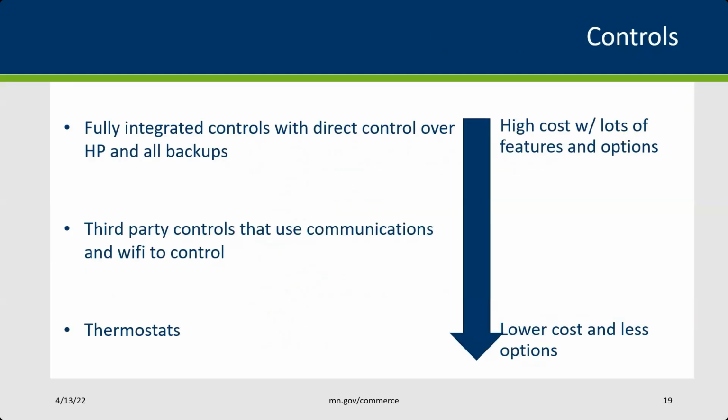And the final piece I'll touch on in our guided controls approach is controls. This can be everything from a fully integrated control that requires you to rewire or run the operation of every piece of your heating system. So in a ductless install, this is every baseboard radiator that's a backup, or your gas furnace or gas fireplace, or sort of all heat pumps through one central system. Which comes with a lot more features and control options, but is a much higher cost.